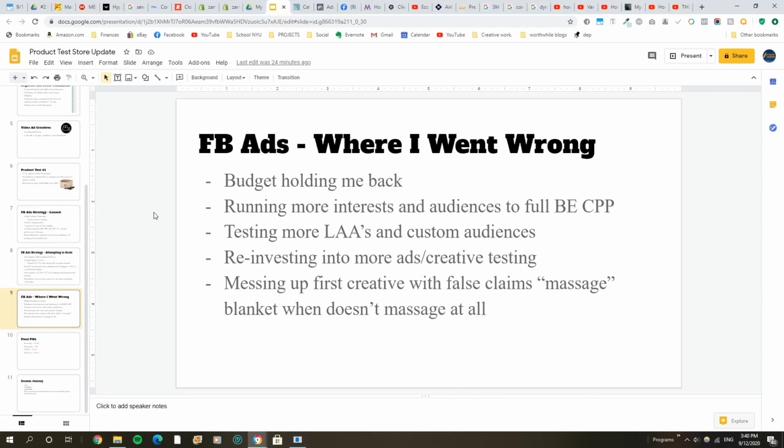And in terms of testing more lookalikes, I definitely would have tested more. But even at a $50 a day budget, that's pretty low, and everybody that I talked to recommended at least $150 for a lookalike. Testing more custom audiences is just stuff I would have liked to do, but the losses were already too great to keep going. So I just decided to move on.